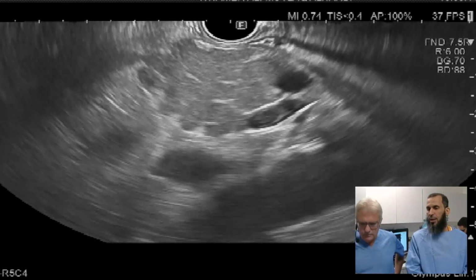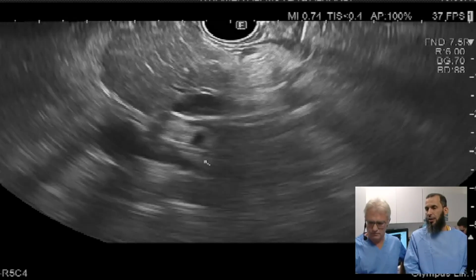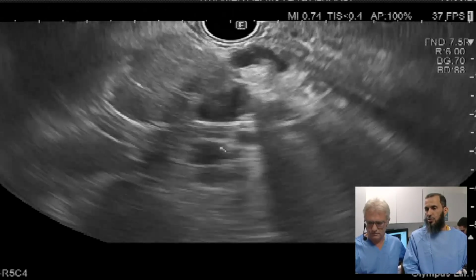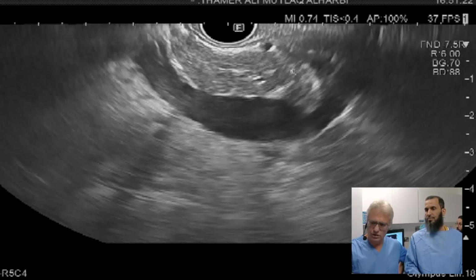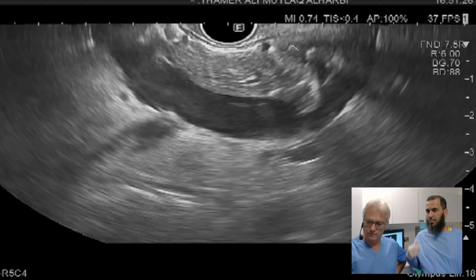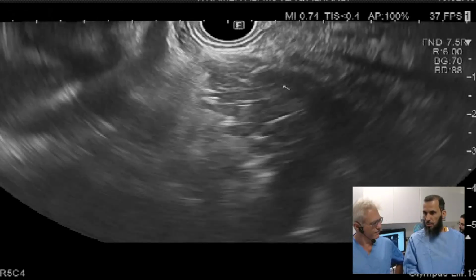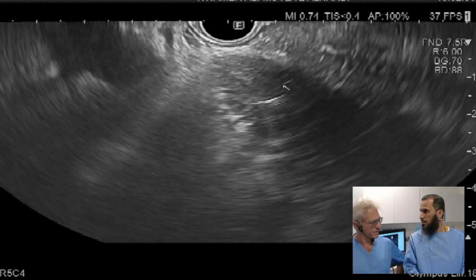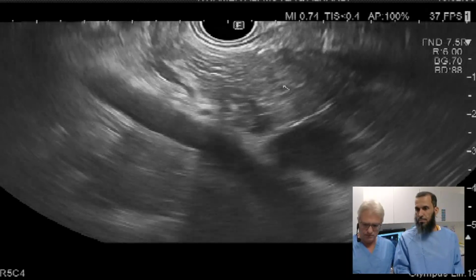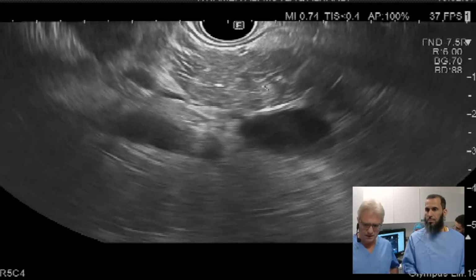If you want to track the pancreas from the body to the tail, I have to pull back and then turn clockwise. So, great demonstration. Thank you very much for this. So, what is your strategy for this? The head of the pancreas is different from the body and tail, so there's less sign of chronic pancreatitis or lobularity as compared.